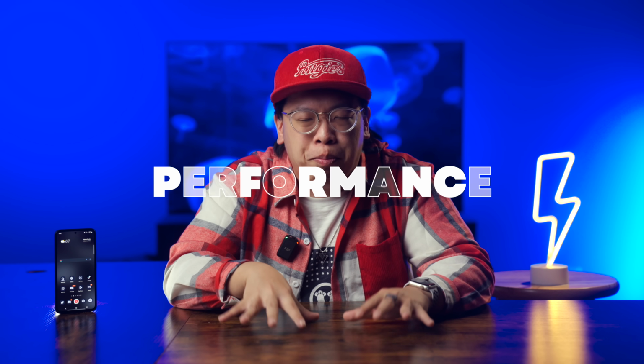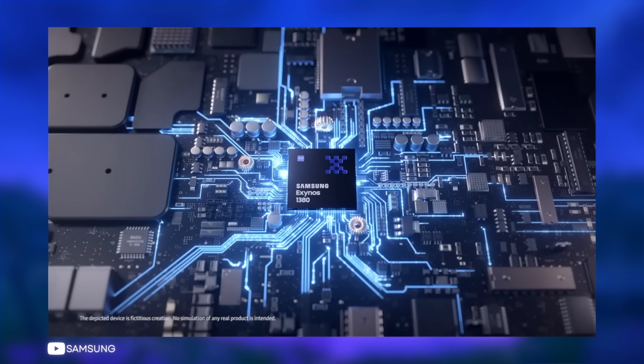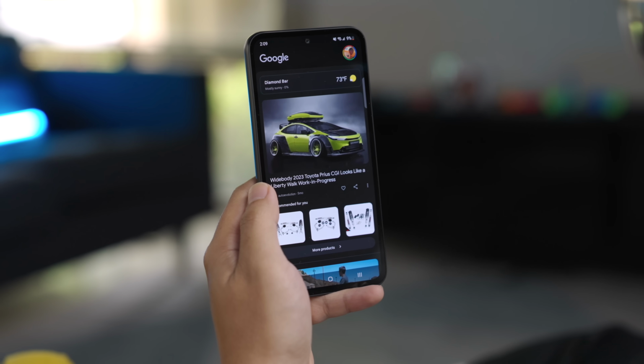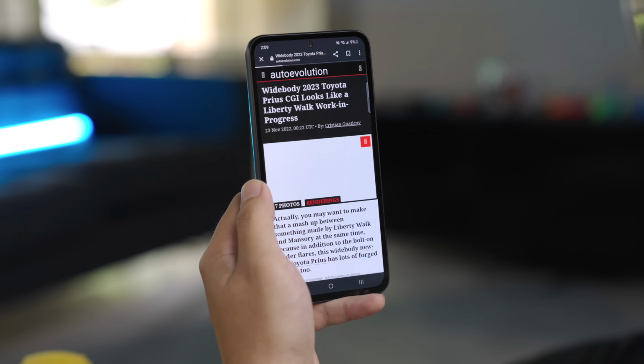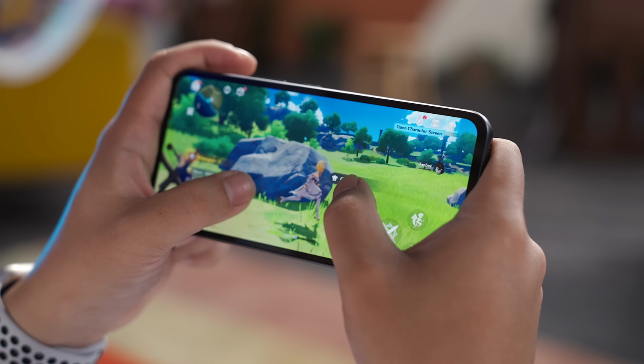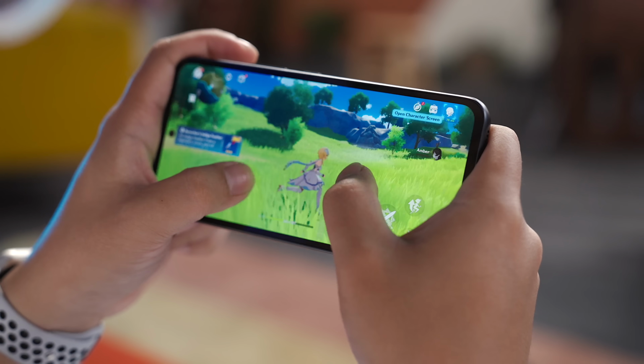Firstly, let's talk about performance. The A54 is fitted with Samsung's own Exynos 1380, a mid-range chip that's suitable for most day-to-day tasks. Scrolling social media, browsing the web, and watching video, the average user should be satisfied with the power that it offers.